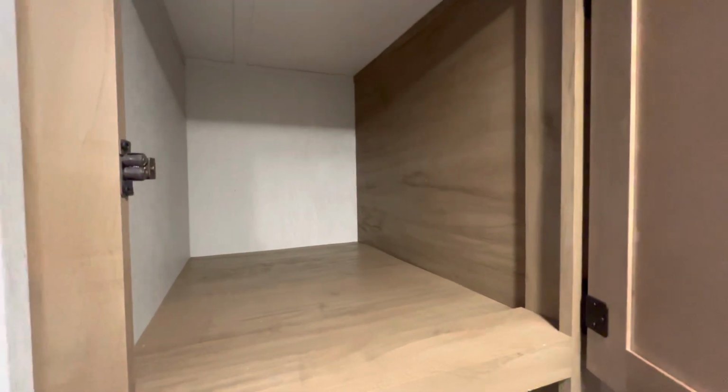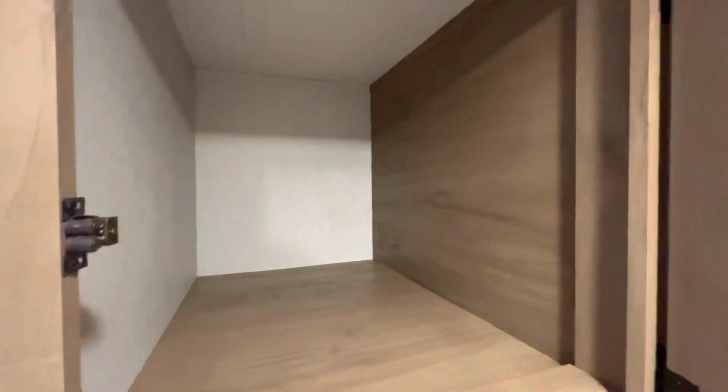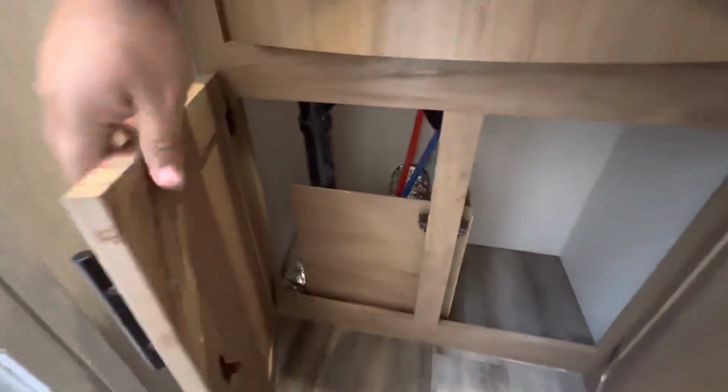I wish. Really good storage right here. I mean, I'm a fan of that. 6 feet tall, good-looking man, can't even reach the end of that. So that's a lot of good working space. And then underneath the sink here, access to your plumbing, and then some storage.